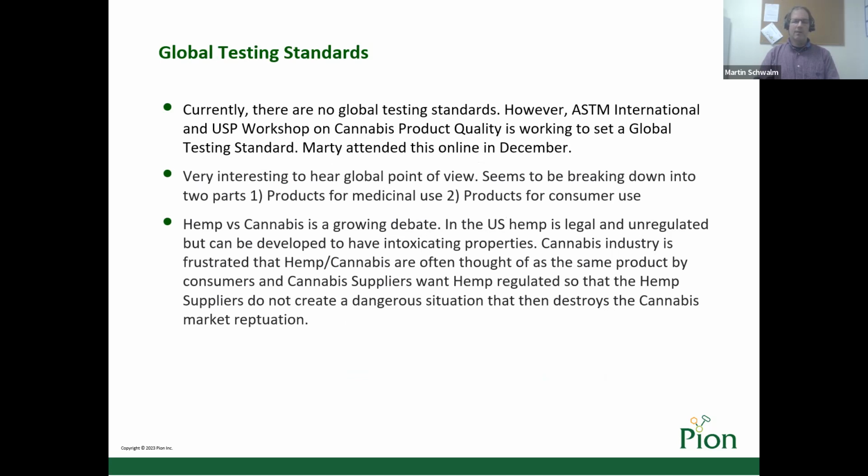So for global testing standards, currently there's no global testing standard. However, ASTM International and USP have been putting on workshops on cannabis product quality and working to set a global testing standard. This is obviously very difficult because the use of cannabis is legal and illegal in different areas around the world. It has different uses around the world. There's medicinal allowances in some areas, and there's consumer allowances in other areas.